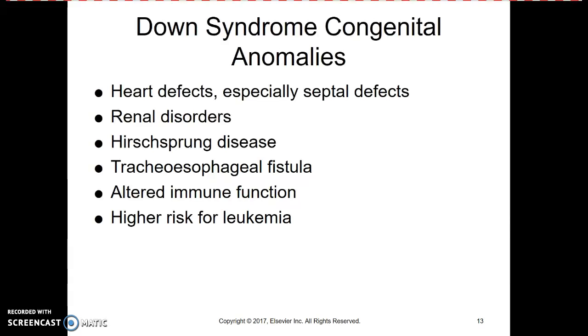So some associated things that go with this are heart defects. A lot of our kids with Down syndrome have heart defects, especially defects to the septum. So ASD, VSD, or the canal defects are really common. They have a higher incidence of renal disorders, Hirschsprung's disease. If you remember, that's a section of colon with no peristalsis, and it has to be surgically taken out.